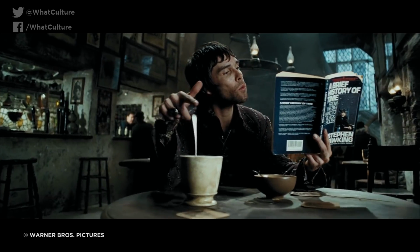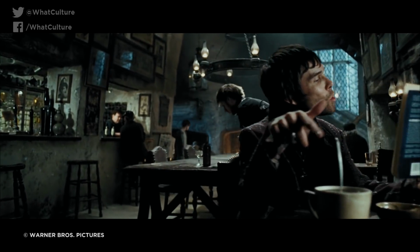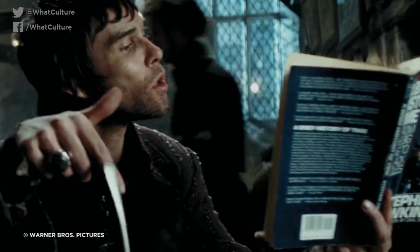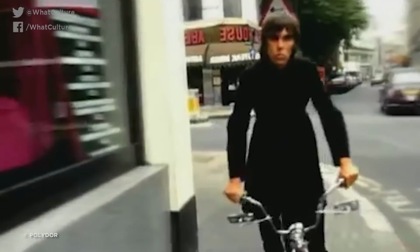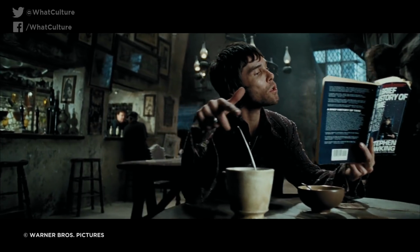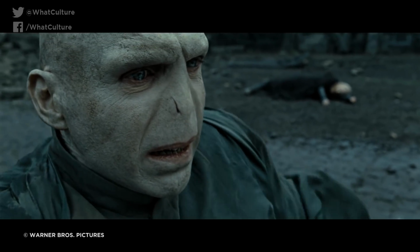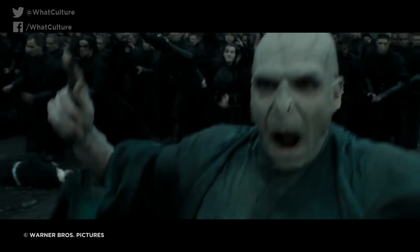The camera pans across the Leaky Cauldron and we see an ominous-looking wizard stirring his drink while scanning over Stephen Hawking's seminal work, A Brief History of Time. This is no ordinary wizard though. This is Ian Brown, the lead singer of the Stone Roses. Ian Brown, it seems, is a wizard and a powerful one at that, as he is capable of doing magic without a wand, a feat even Voldemort finds difficult.